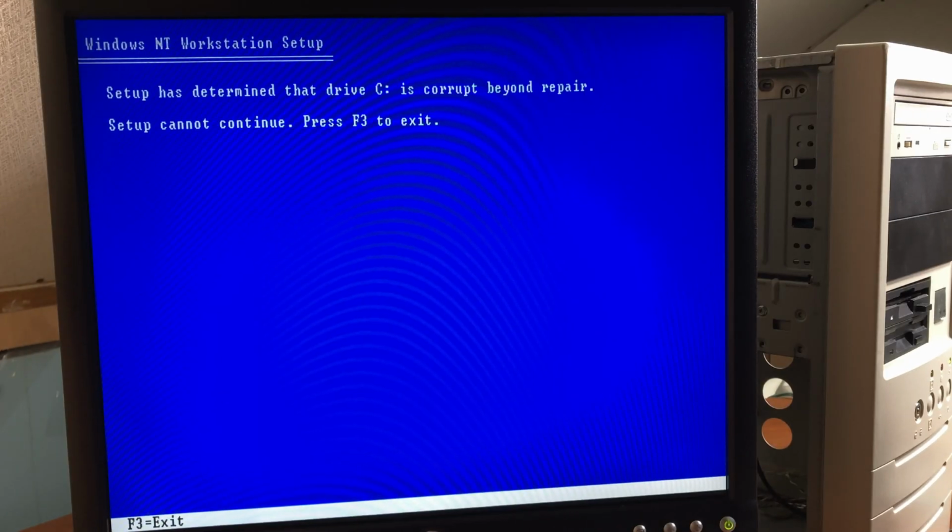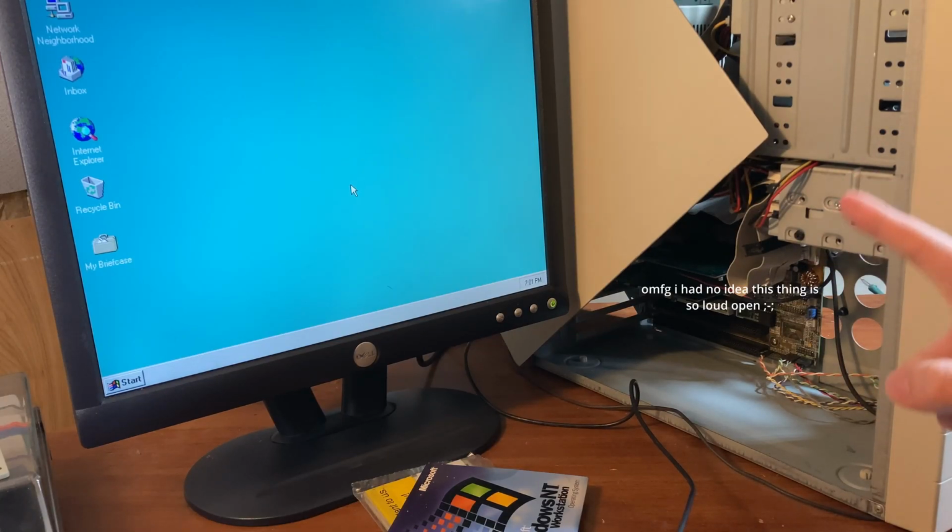Alright, well, I guess I'm spending another Windows NT installation. Hold on to your butts. Give me 45 minutes. Okay, so it wasn't quite 45 minutes, but it was still a pretty long time to be fixing something so stupid.